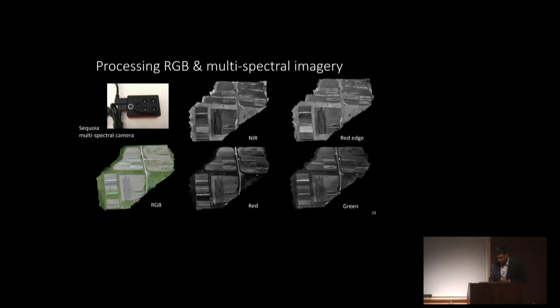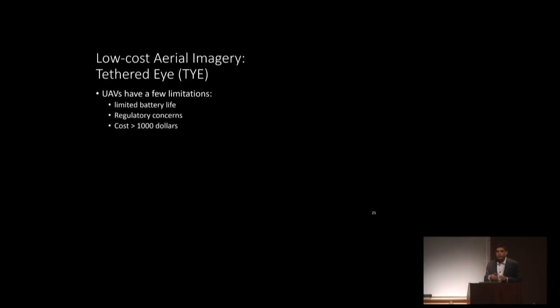The thing is, this kind of imagery technique using drones works well in the developed world. With the Gates Foundation, we are actually working in the developing world as well, taking the same technologies that I'm talking about here to places in India and Africa. Drones work well in places like the US and in the developed world. They don't work that well if you go to the developing world because of some of the challenges.